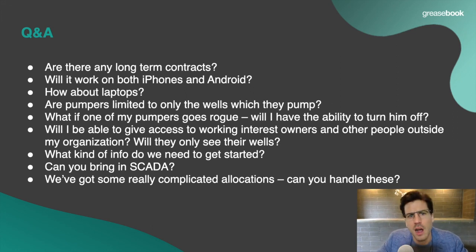Really cool. So we've got some really complicated allocations. Can we handle these? Yes, we handle a lot of complicated allocations. It'd be best for you to call these in and let us take a look at them before we say yes or no. But like a lot of things in East Texas, there's a lot of old production, and it's kind of, for lack of a better word, Frankensteined together. A lot of things have been happening over time, and allocations can get ugly. And we can do just about everything you throw at us.